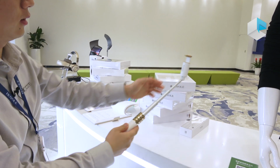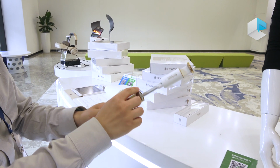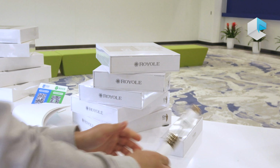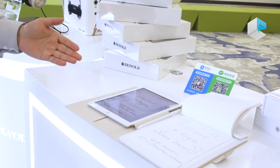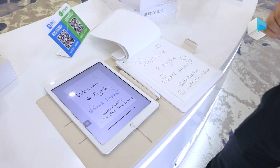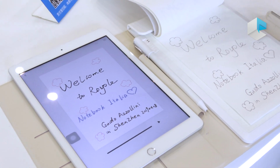So this is an end customer product, a selfie stick. It's very light, and this part is a flexible sensor, so you can do the operations in this part with simple gestures. This is another consumer electronic product. It's Royole's smart handwriting pad. You can write on normal paper, but you can have an electronic copy on your smart device.